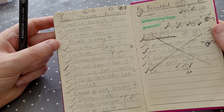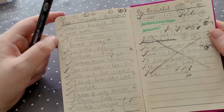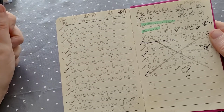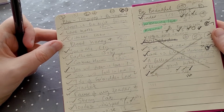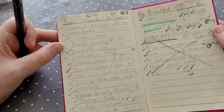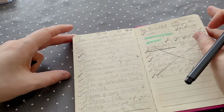And the last one, which I haven't ticked off, is Blood Honey, or sometimes called Blood Honey Plus. The cheapest I saw it go for was 11, but I'm not entirely sure how much I paid for my volume. It's not the best condition, but I'm still happy to have it, and I'll probably read it around Halloween time because it's something to do with vampires. So I can tick that one off. And that's everything.